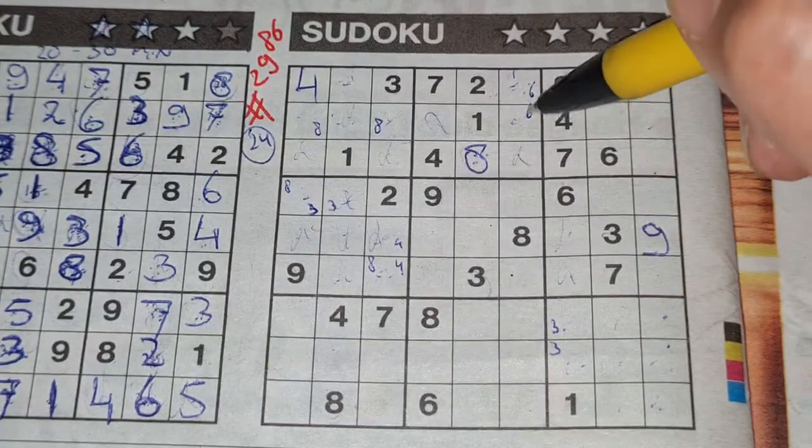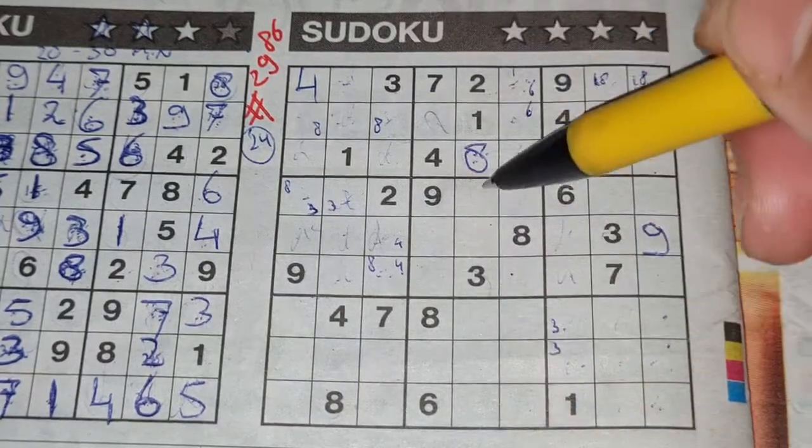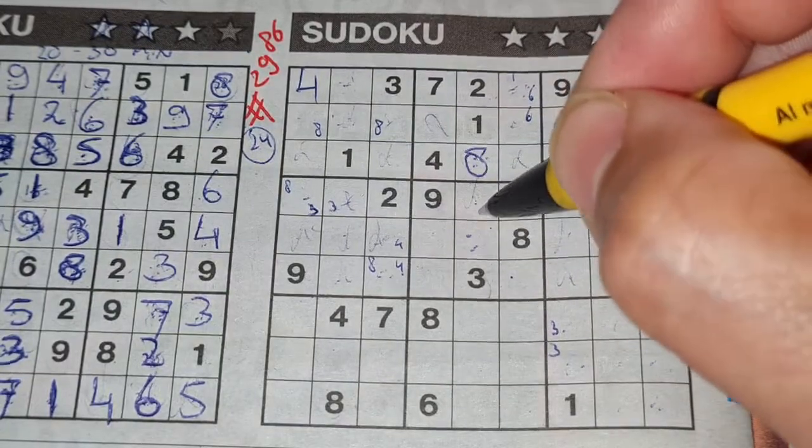So we have a 6 in one of those two boxes in this column. 6 in that column. So the column between, the middle column. The only 2 places for the 6 should be here or there. We see there 6, no 6 there. 6 should be there.